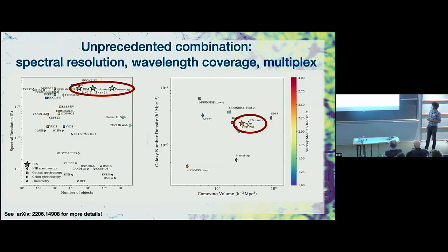So here we can see the three main components. Here talking about the IGM sample, which I'll talk a bit about, as well as the cosmology sample. And it's going to be over a wide volume. So hopefully getting some real statistical significance in its understanding of galaxy evolution.